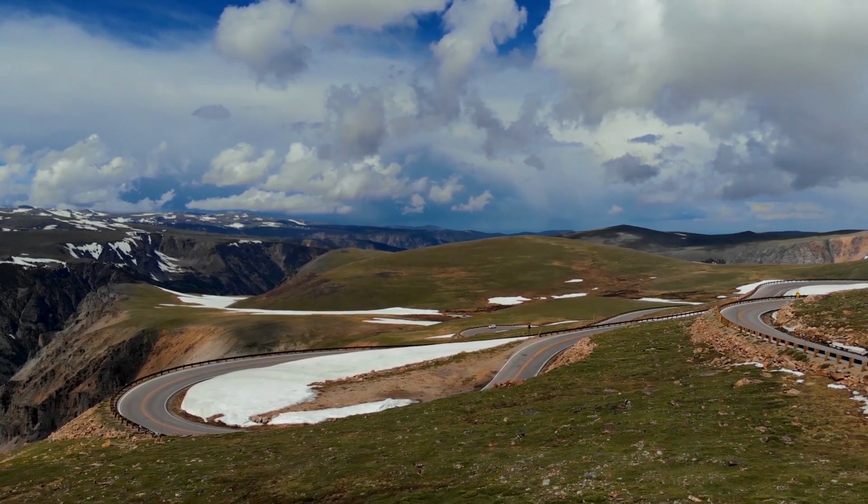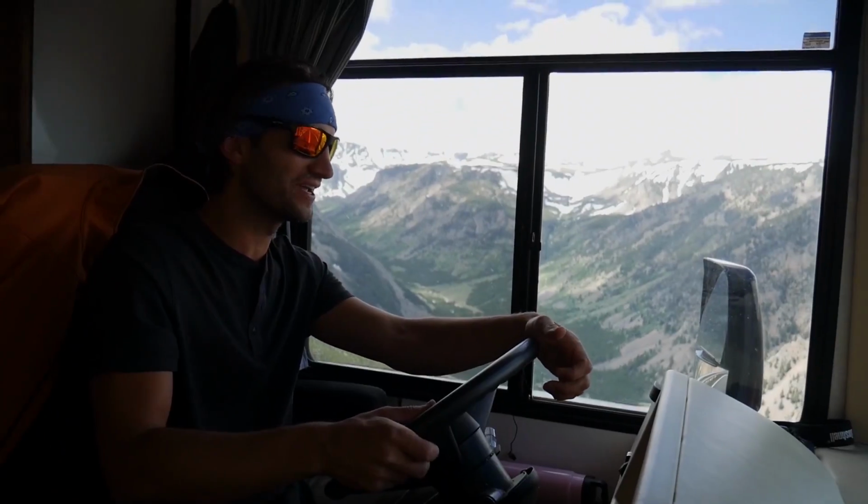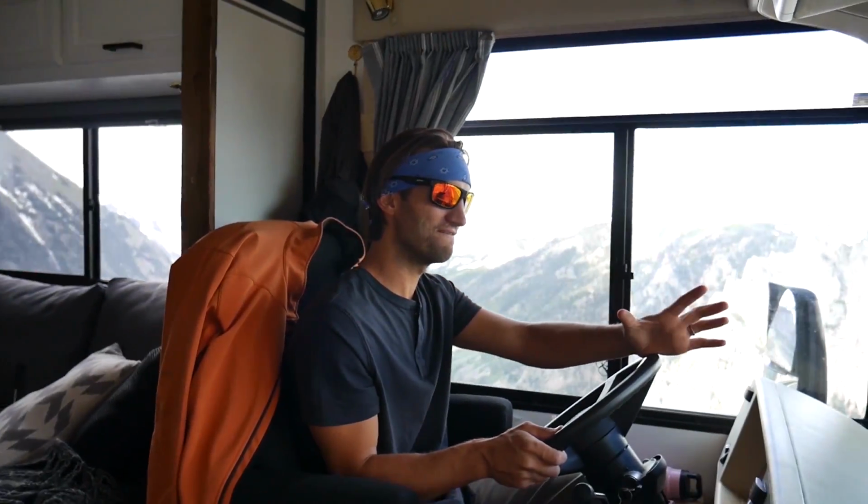Okay, all right, slow. Slow. We're gonna play a game called What Kind of Mileage Am I Getting? I mean, let's play a game called Let's Not Go Off This Cliff Up Here. We are at a whopping 5 miles per gallon. Pepper, what are your thoughts on the Beartooth Highway so far?